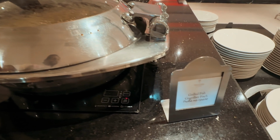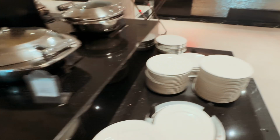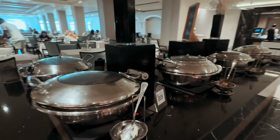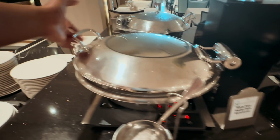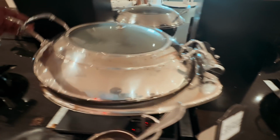Grilled fish. This is a daily staple. Honestly, you see some variation on this every day. I think after a week, you start to get used to the trends. But we have white rice. Again, daily staple. It's in every meal except for breakfast. Got beef goulash, which you see a lot of.